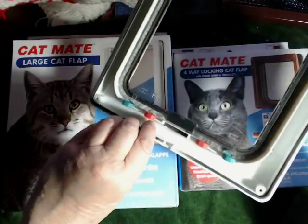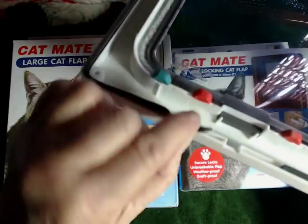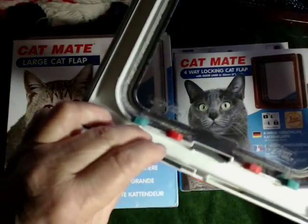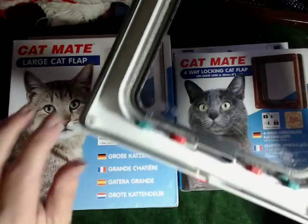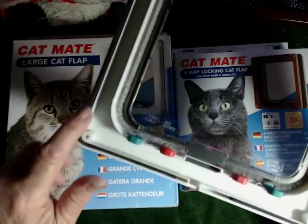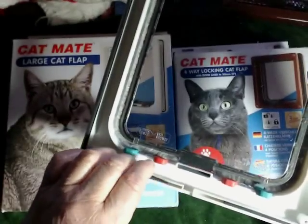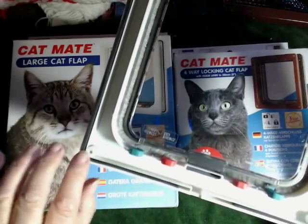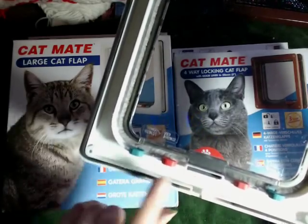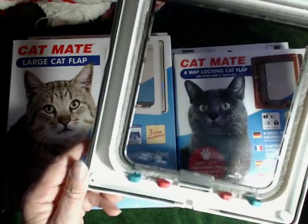And this too has the thin foam backing. You can go to a hardware store and get some rubber weather stripping that'll fit in there and just cut it to match that size. Should be other things you could put in there if you need to.